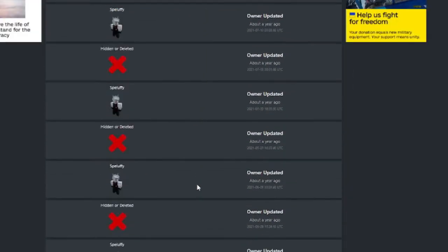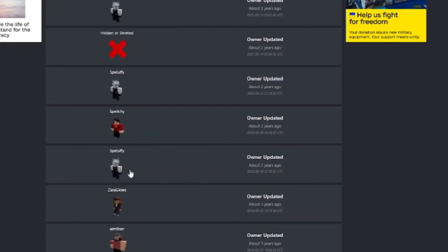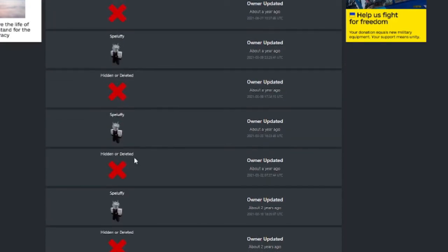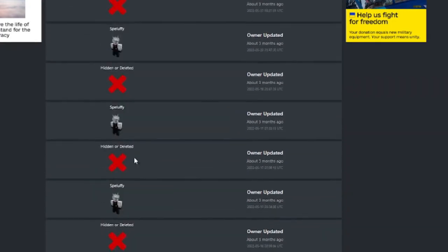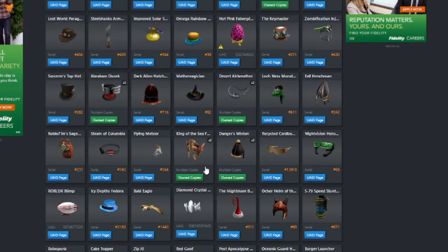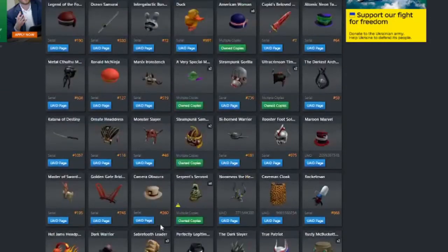And as you can clearly see, right here, about 2 years ago, I gave it to my friend for just a few days, and then I traded it back to my main. But as you can see, I've owned this Flying Meteor for 2 years now. I absolutely love Flying Meteor. Maybe I could feature this in one of my other videos or something like that. But other than that, yeah, this is how my inventory looked.